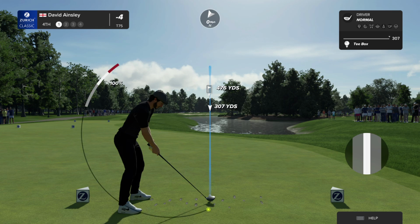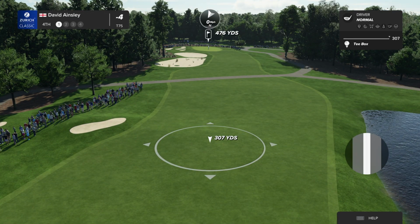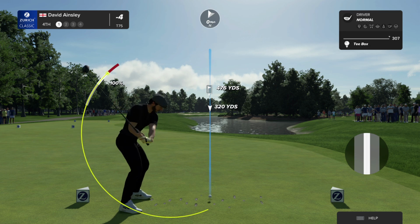TPC Louisiana might be known as a birdie fest. However, you're going to find plenty of challenges, including the par 4 fourth. How can bunkers that are so minuscule be so agonizing? That's exactly what these are down the left-hand side of the fourth hole. You avoid those, and you get a good look at the green for your second shot that gently works away from the player.